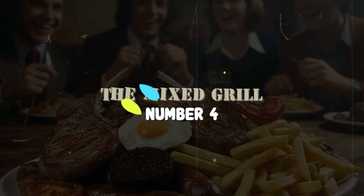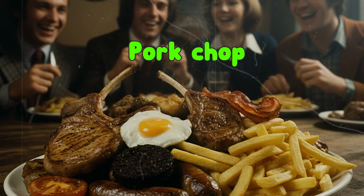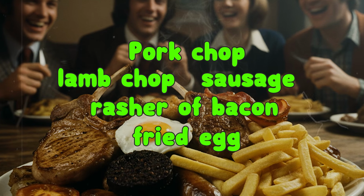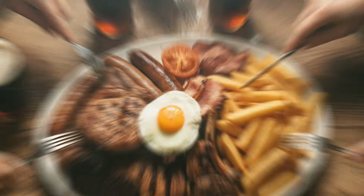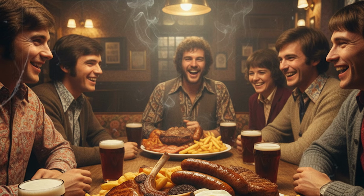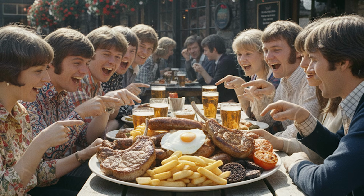4. The mixed grill. Now this was a plate with presents: pork chop, lamb chop, sausage, rasher of bacon, a fried egg, sometimes black pudding, and if the pub was feeling generous, even a steak or kidney. All of it crammed onto a plate surrounded by chips and maybe a grilled tomato. It was big, loud, unapologetic food.